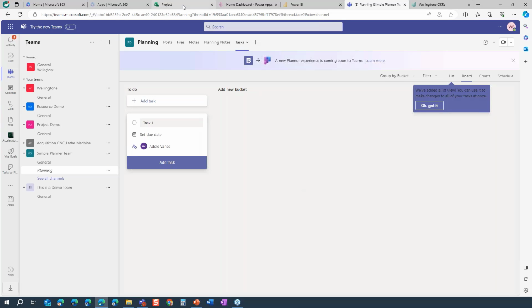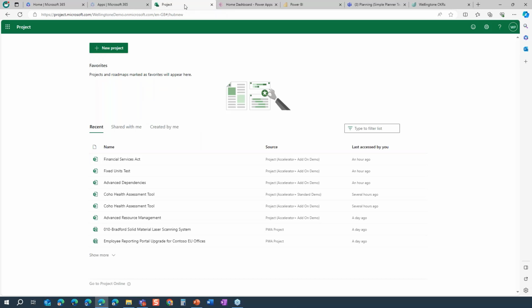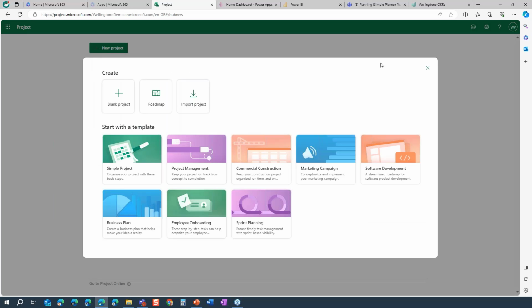Now let's take it up to the next level, and in order to do that, we are going to go to Project for the Web. And going into Project for the Web, the very first thing that I'm going to do is create a new project. So I have a variety of options. I can create something from scratch.